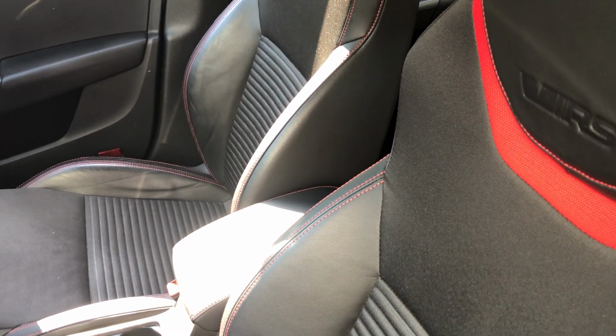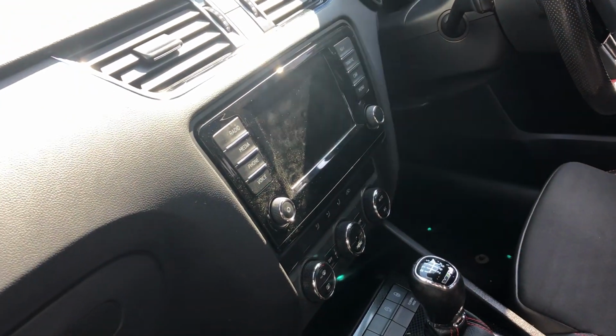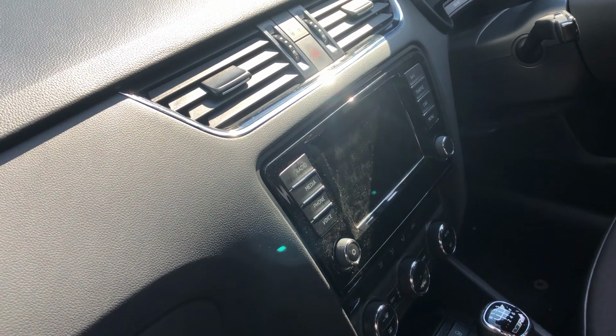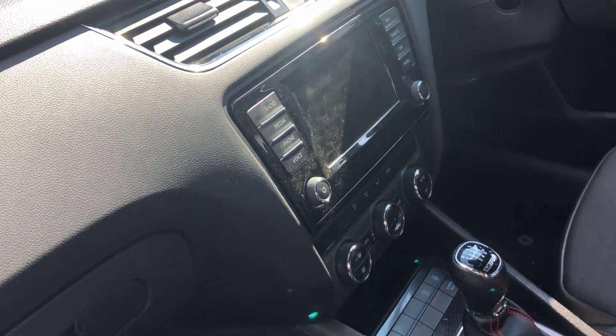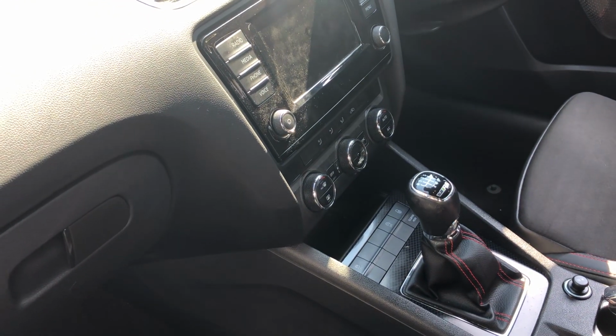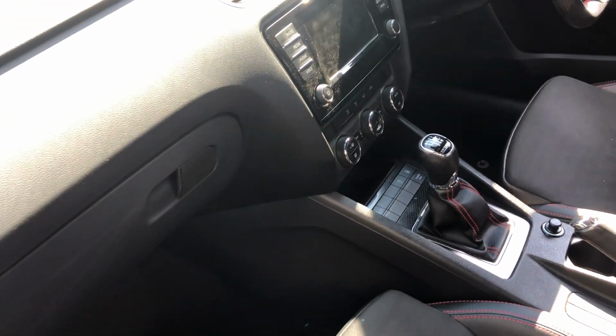So genuinely, if you're serious about looking for a decent sized hatchback that's going to virtually tick all the boxes, you've got to consider this. So pick up the phone, give me a call, make an appointment. It's got full service history. All of them have been done by the main dealer. Again, you can't go wrong.